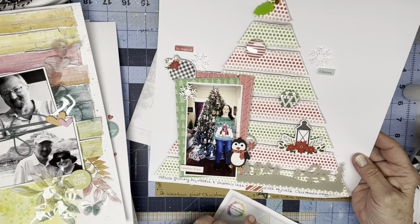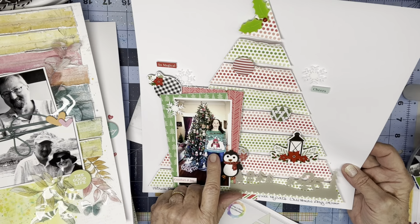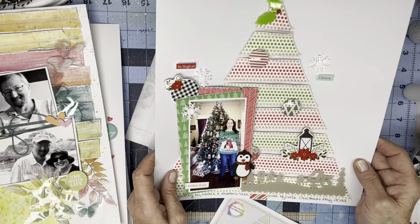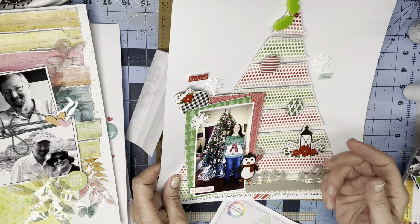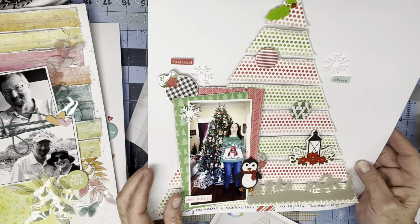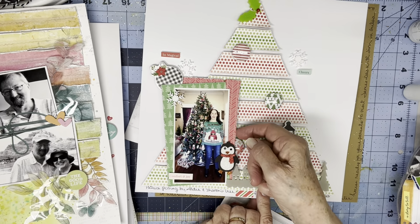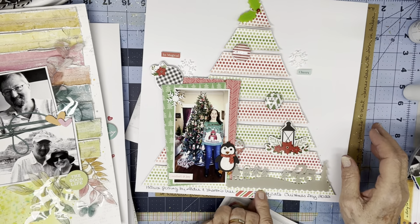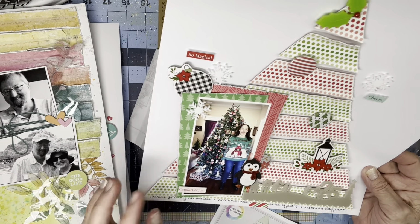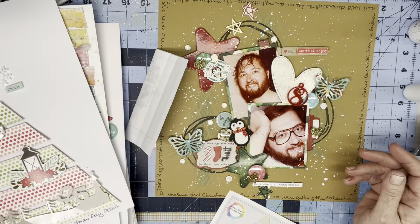And Patrice is standing in front of my sister-in-law and brother's tree, and her sweater says, "I'll be home for Christmas." And I had a comment that they're surprised I didn't find an owl to tuck in there somewhere. So I'm on the hunt through my collection for an owl, and when I come across one, I'll know that I need to stick it maybe right in here, or put it beside the penguin, or maybe up here. So lots of places I could put an owl.